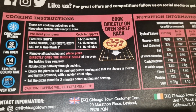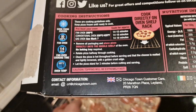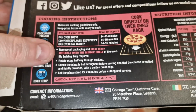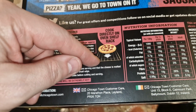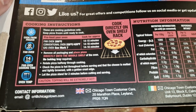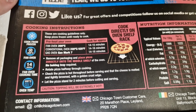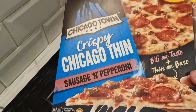I'm not going to be doing that. I've got a pizza tray, and as I've let it defrost, I think it might fall through. So we'll keep it on the pizza tray. I know that it says no baking tray required. That's because if you cook it directly on the shelf rack, it cooks the bottom. But I've got a pizza tray with holes in the bottom, so it's basically the same thing. So 14 minutes in the oven. Let's get it in. I'll bring you back when it's done.